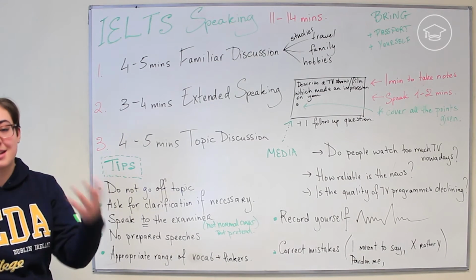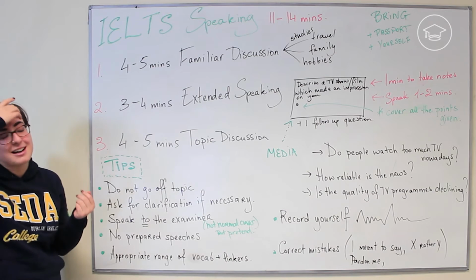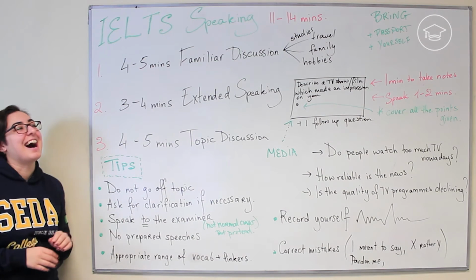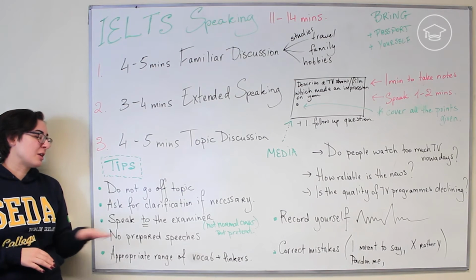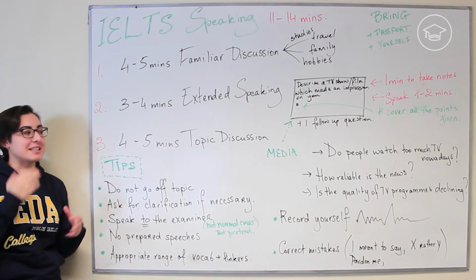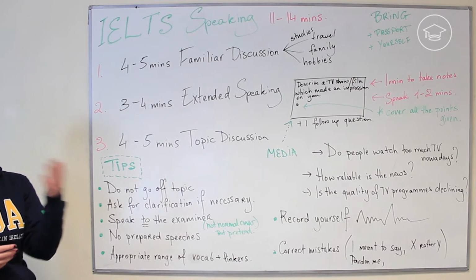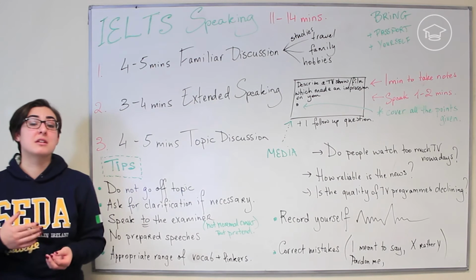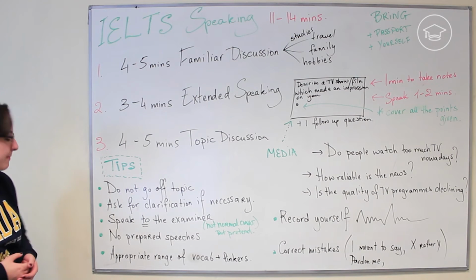So use gesticulation, smile, make eye contact. Not too much though, because then they'll be freaked out. So pretend like it's a normal conversation, but at the same time bear in mind that you will be using slightly more formal language. This is not a conversation between you and your friend in the pub.